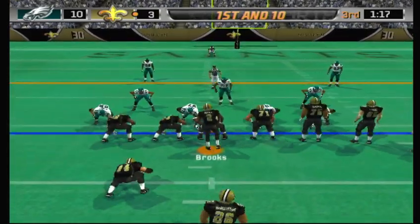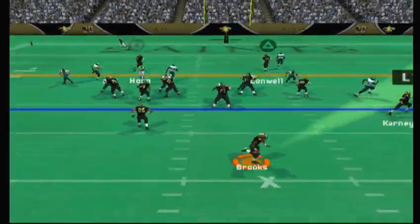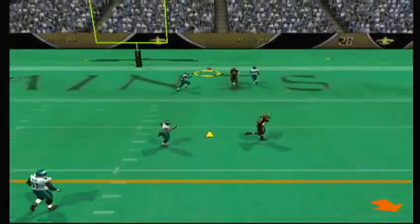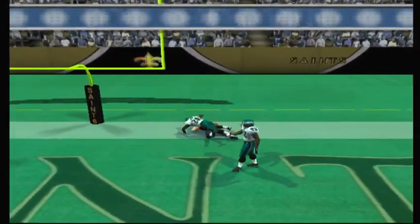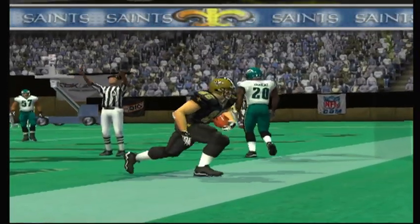In field goal range now. So they're inside the 20. Need to get a touchdown. Fakes the handoff. With the throw, he's there. Touchdown, Saints. Brooks finds the weakness in the defense and makes them pay.